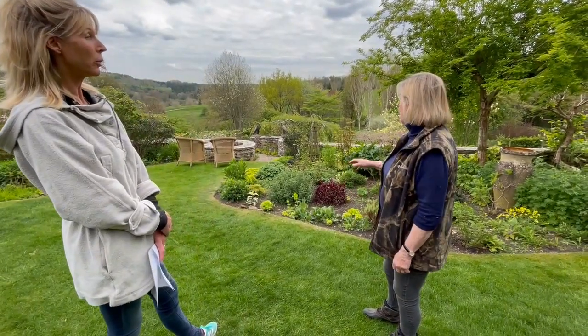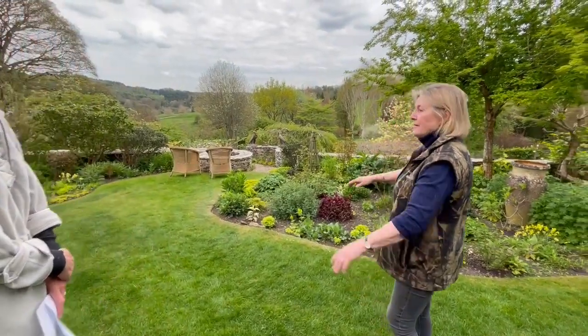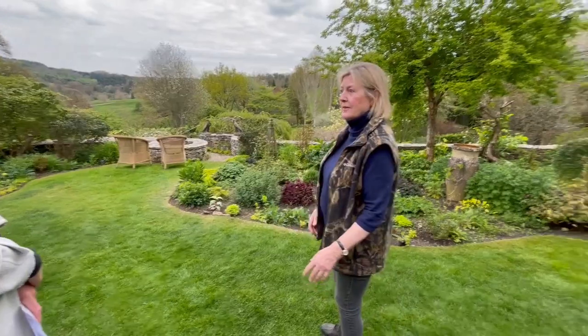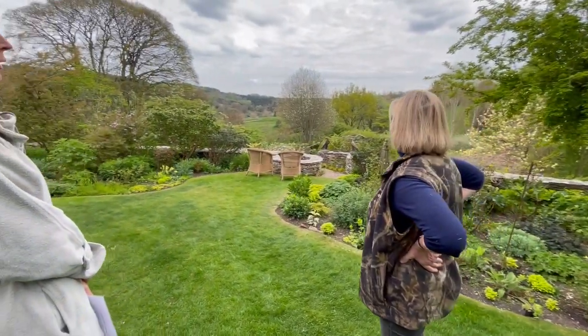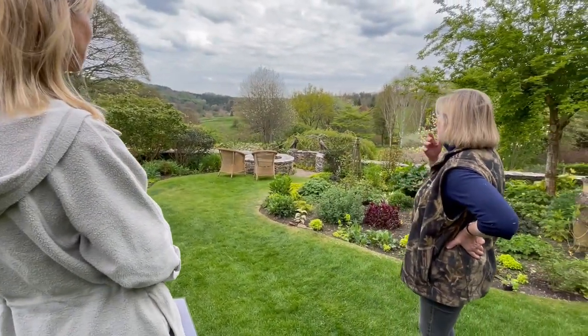You couldn't get down to the next level. This was all a field below, and there was nothing up here worth speaking of. There were no beds and no climbers and no trees, and so we did everything really from scratch. How wonderful! It's so lovely. And all the trees that you can see, I've planted.